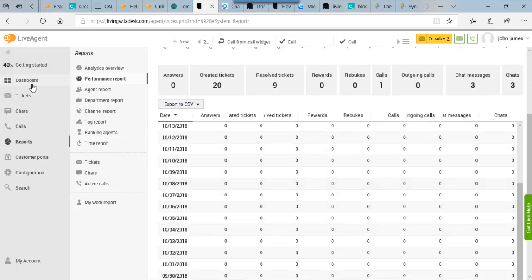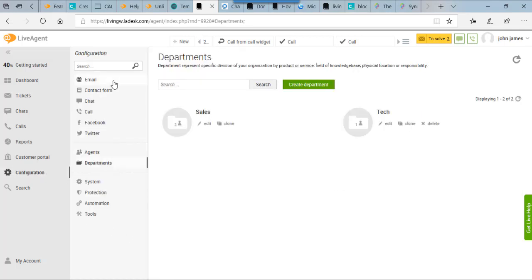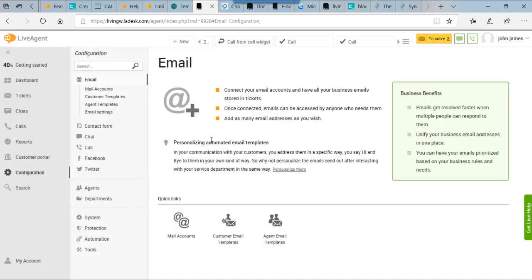So one of the things I wanted to show you just before I stop is how it actually works. Now, this is where you have the tickets. So all these tickets were created today. Now, tickets are automatically generated regardless of how the person contacts you. Now, if I go to configuration, these are the different ways people can contact you. Number 1, they can contact you on email. So if they send an email to a specific support address, a ticket will be created.